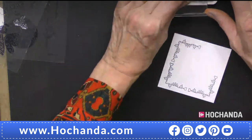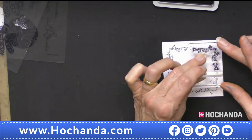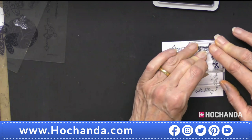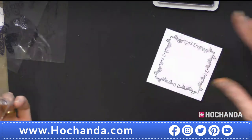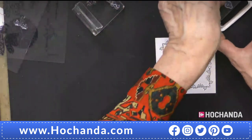Then I turn again, and I line up the heart and the heart there. Keep your eye on both. But you press there. That's where I'm pressing. And that's how you get these lovely little corners. Oh, beautiful. Corners, you see? And it's the little tiny flourishes.